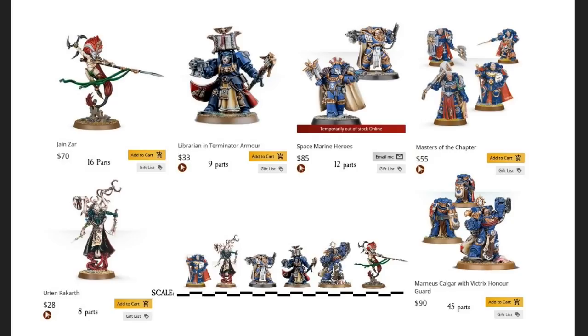So it's very hard to compare Xenos characters, but Zhang Zha was the one I picked. And I also picked Urian Rakath, because he's not so much smaller than her. In fact, if you look at the scale down the bottom, he's very damn close in size.